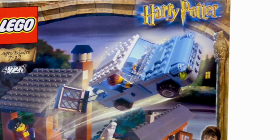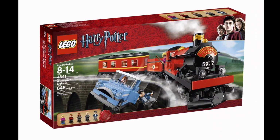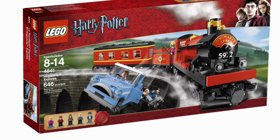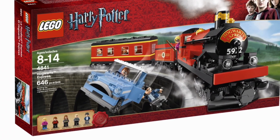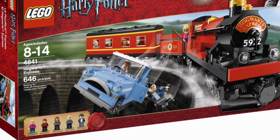Then we saw our second one in 2010 with set 4841, the Hogwarts Express. This was just kind of meant to have, you know, them flying alongside the Hogwarts Express. A little bit better design. That one was definitely an upgrade over the first one.